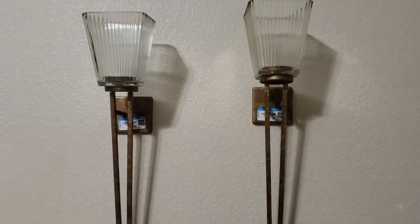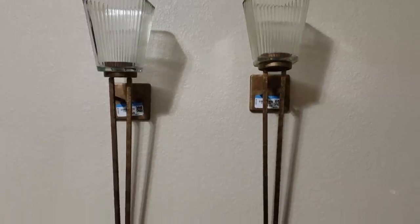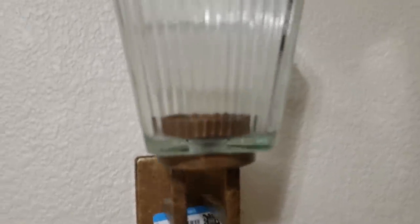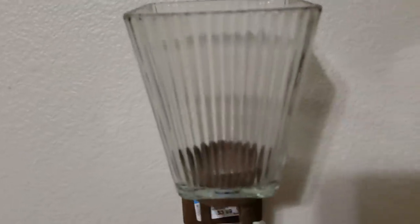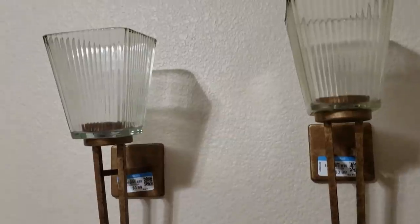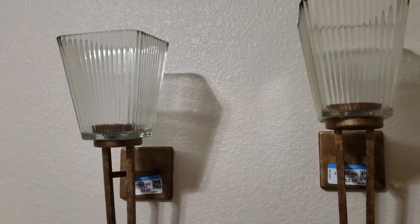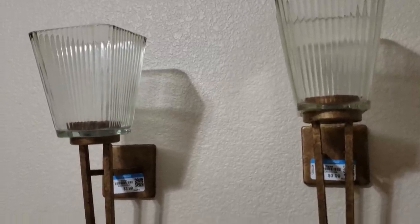If I can, there we go, get my phone to focus. These are a couple of stunning mid-century candle sconces. They're sort of a metal look with thick glass sconces and a place for the candles inside. I paid $3.99 for these two, and I value them about $60 to $75, and I shall sell them down at our vintage market booth.